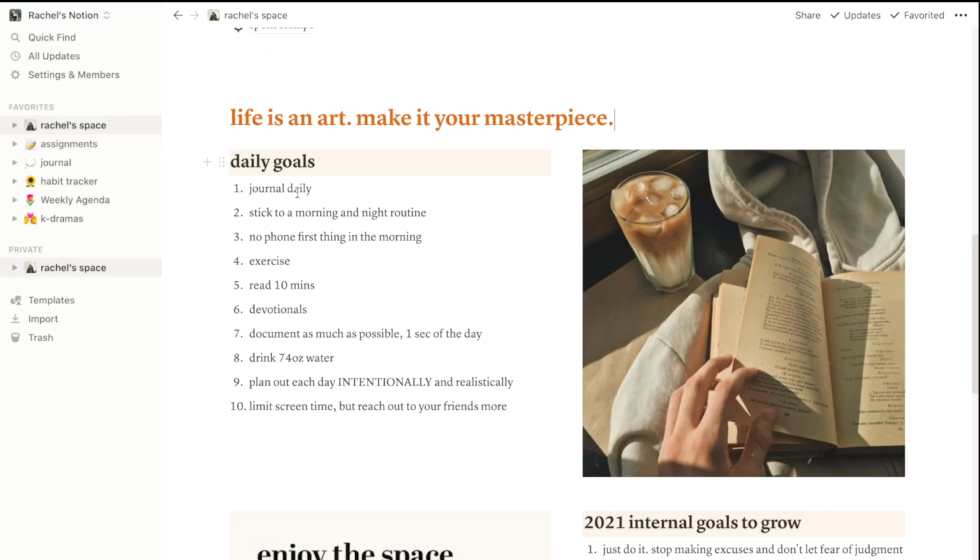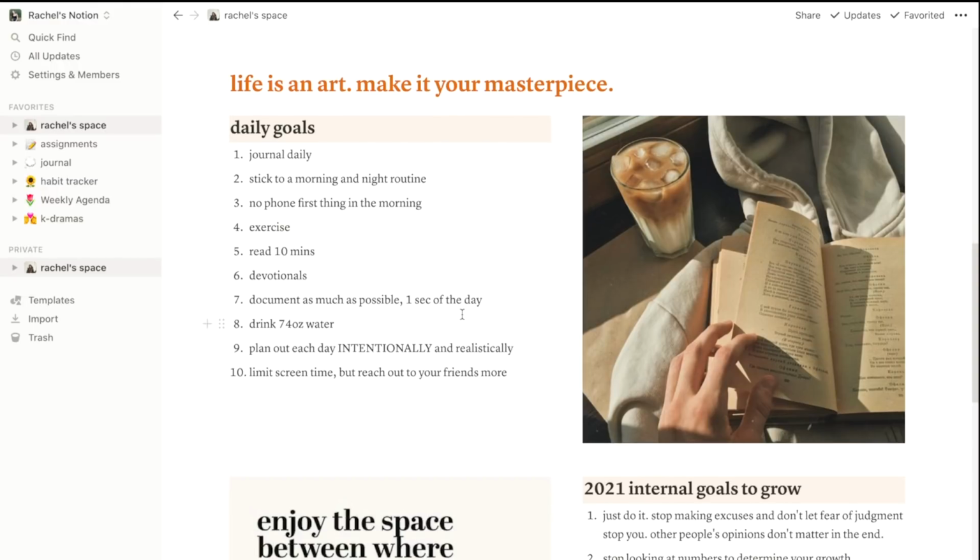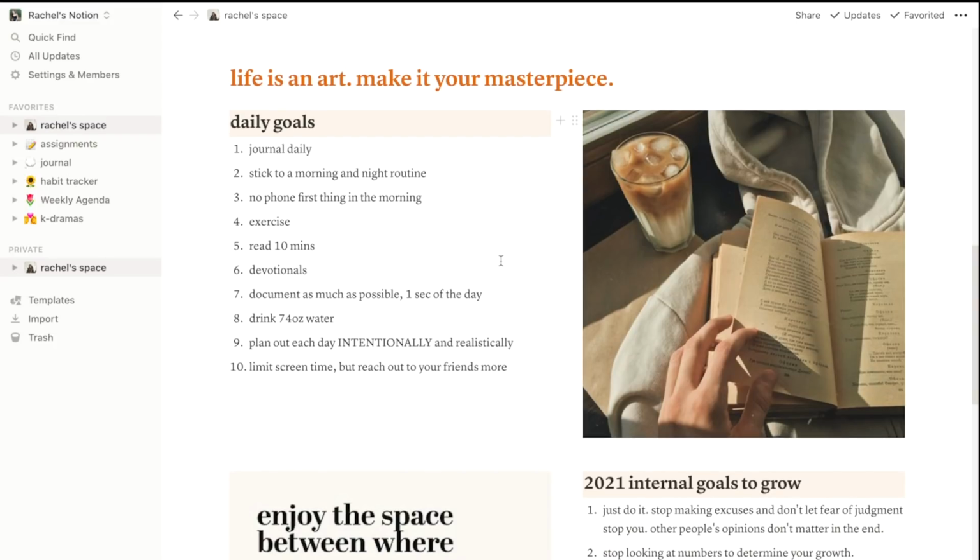So I have daily goals here: journal daily, stick to a morning and night routine, no phone first thing in the morning, exercise, read 10 minutes, devotionals, document as much as possible, film 1 second of the day, drink 74 ounces of water, plan out each day intentionally and realistically, limit screen time but reach out to your friends more. I am really, really, really proud of myself because I have been doing almost every single one of these every single day in 2021, and it just makes me feel so great.